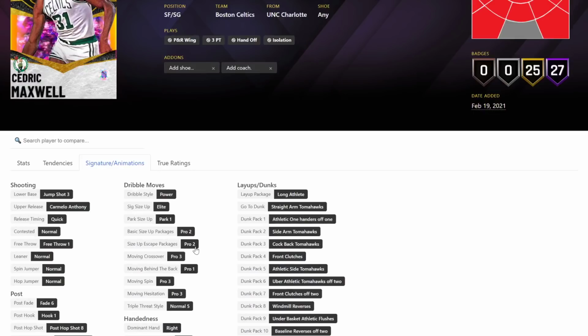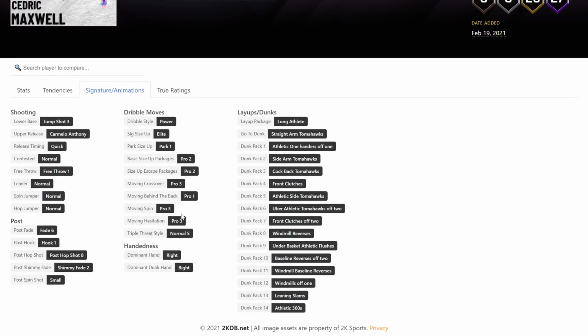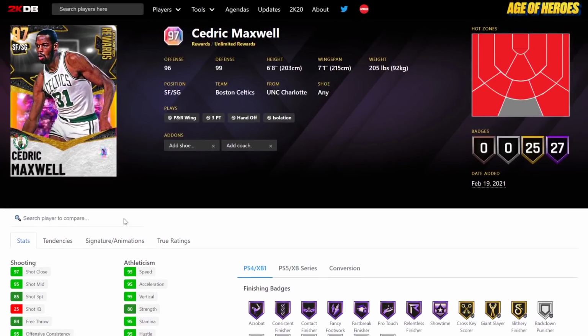But he's got a Pro 2 escape, Pro 2 size up, which is the Curry slide. Normal Pro 1 behind the back, all the Showtime dunks, 6'8", great jump shot. He's so nice. If you want to watch my gameplay on him against the full Opal squad, I didn't realize that Limited was glitched last week, and I played against the full Opal squad with him and a bunch of Sapphires and Emeralds, and he basically forced the guy to quit in the first quarter.